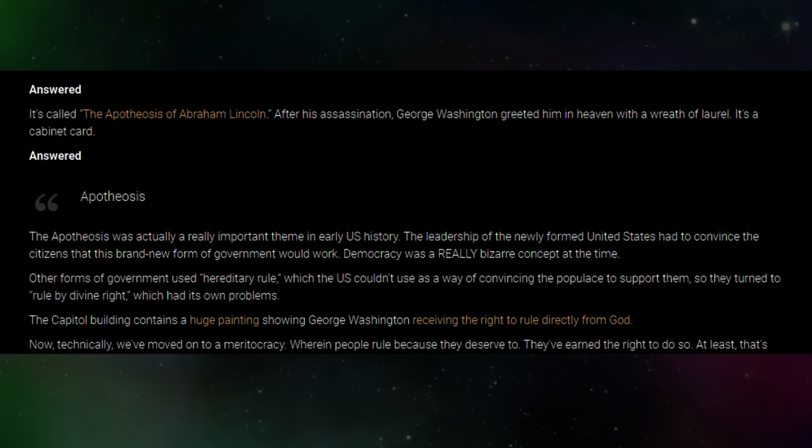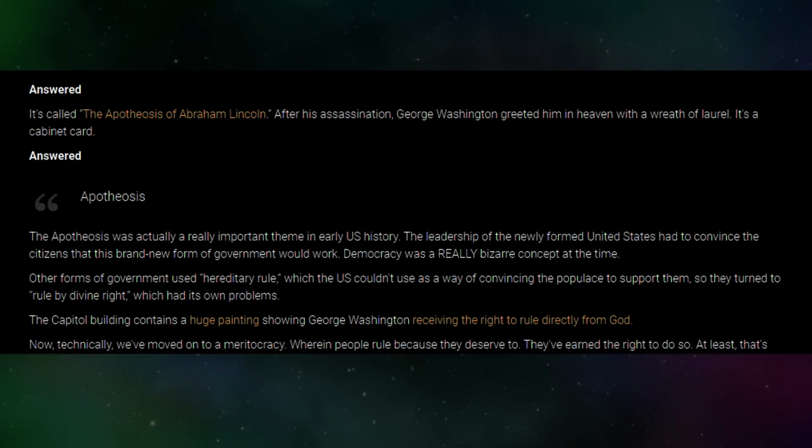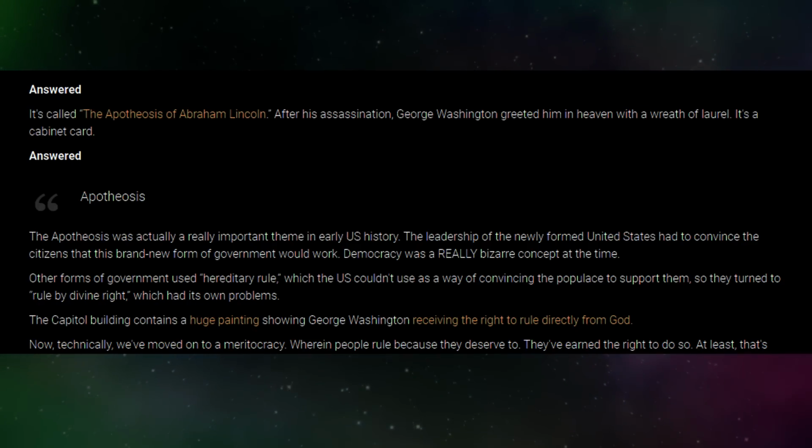Now, technically, we've moved on to a meritocracy, wherein people rule because they deserve to. They've earned the right to do so. At least that's the idea.